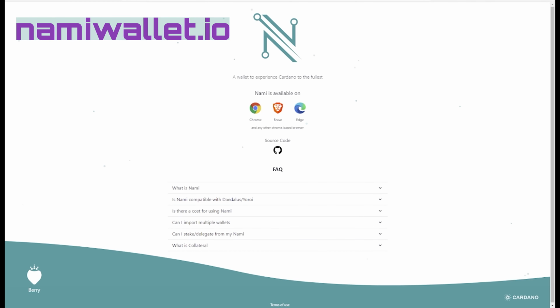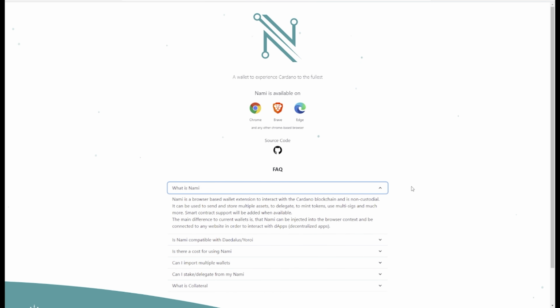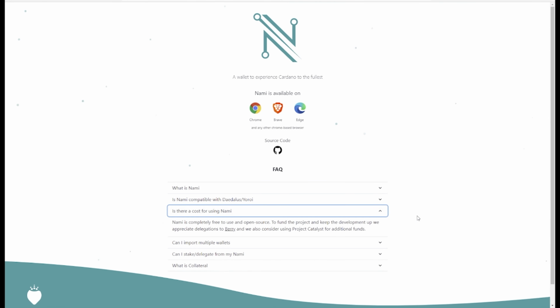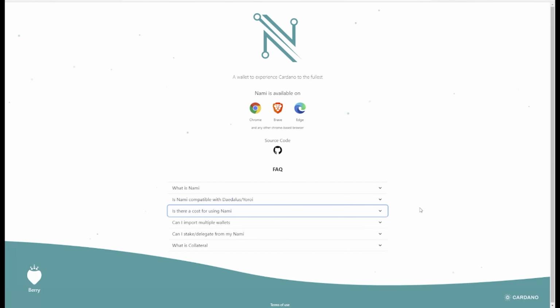After delegating your wallet, let's now install Nami Wallet. Head over to namiwallet.io. Brought to you by the Berry pool. Download the browser extension. So Nami Wallet is the most supportive wallet in the Cardano ecosystem right now. Think of it as your hot wallet equivalent to what MetaMask is for Ethereum. ccvault does have dApp connector support, and it's only a matter of time before more websites start to support it. Yeah, I'm really excited about that. Yep. Nami, you're doing wonderful work.